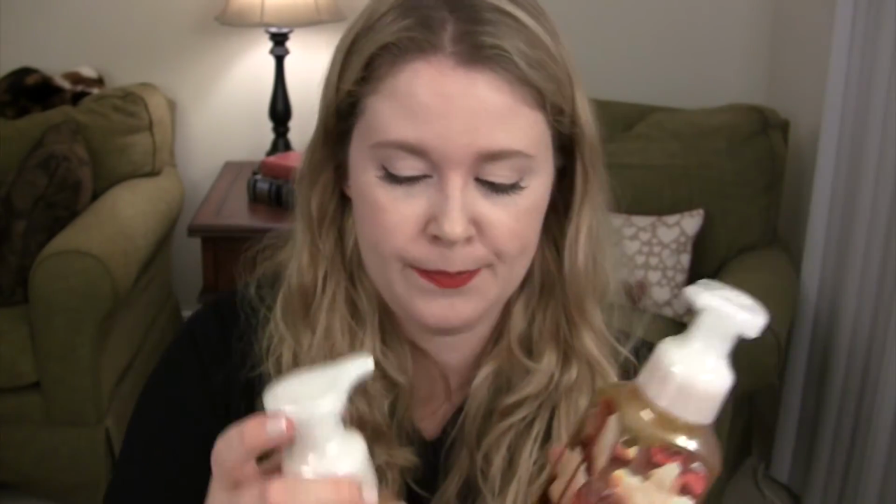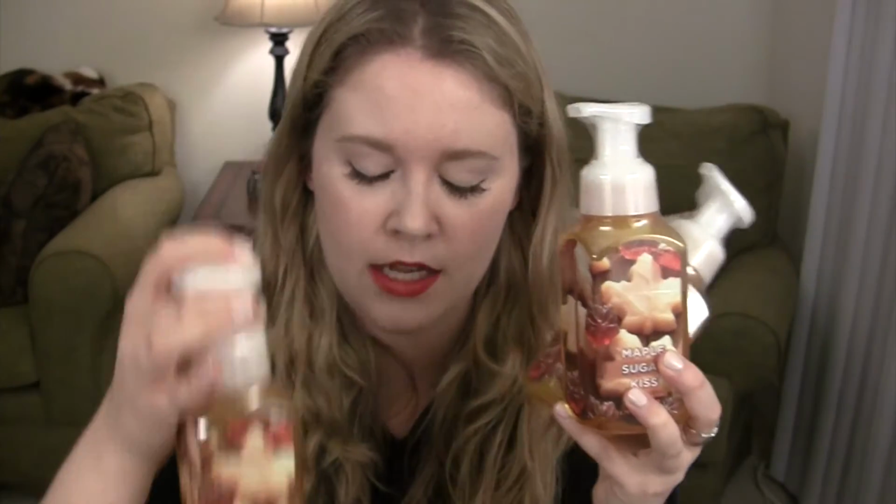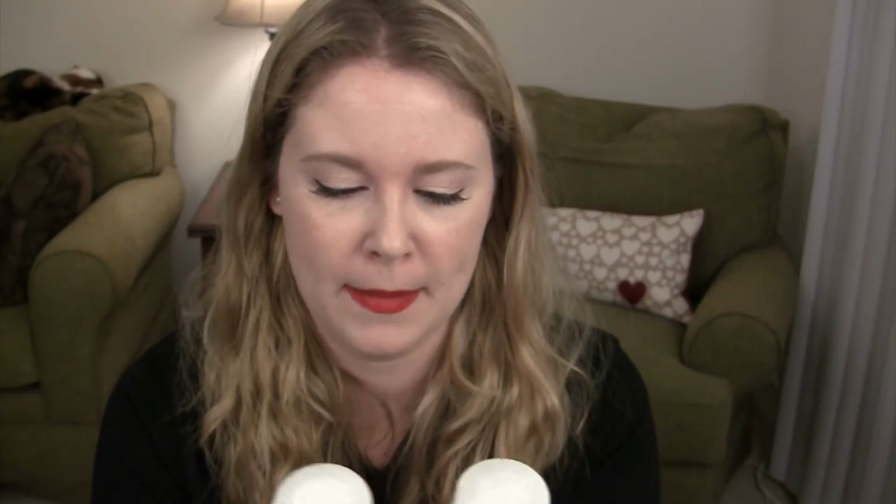And I also got some soaps. This was like a sampling of all Bath & Body Works has to offer. I got 3 of the Maple Sugar Kiss. My boyfriend and I have this weird thing about maple.